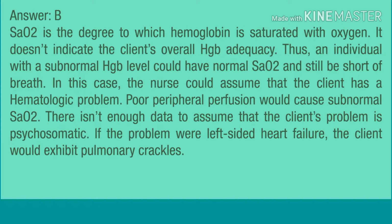Answer: B. SO2 is the degree to which hemoglobin is saturated with oxygen. It doesn't indicate the client's overall Hgb adequacy. Thus, an individual with a subnormal Hgb level could have normal SO2 and still be short of breath. In this case, the nurse could assume that the client has a hematologic problem.